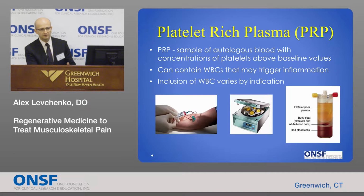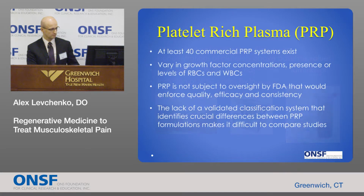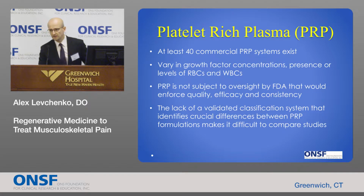There are different variations in the formulation. The ones we really look at are how many white blood cells are in there, and that could be bad or good, depending on what you're going to use that particular formulation for. The inclusion of white blood cells usually varies by the indication or procedure, or the body part that you're going to treat. And that's actually a problem.